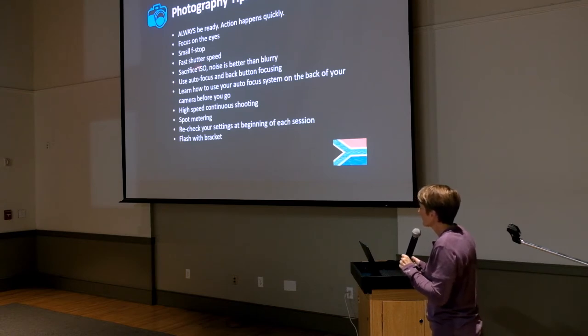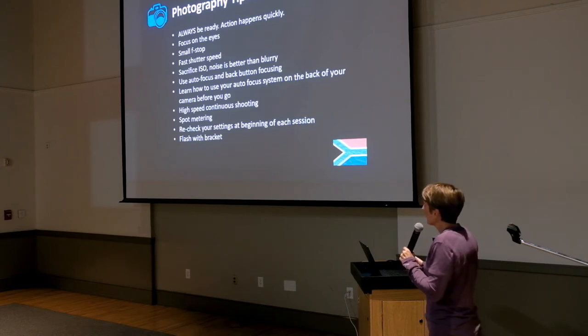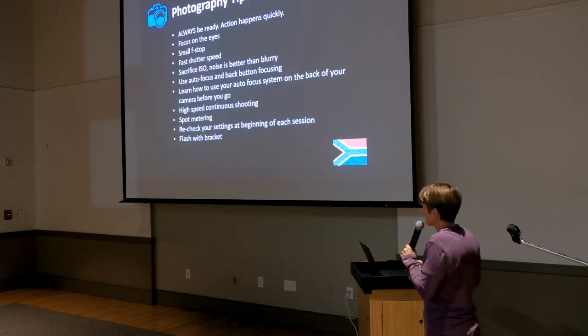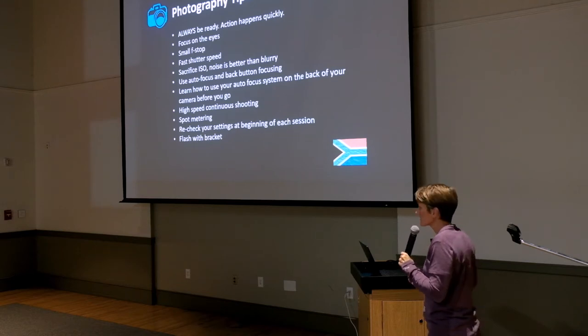Other thoughts you may not have thought about is you want to make sure you have a fast enough shutter speed. Again, you're shooting in low light a lot of the time. Even if you have to increase your ISO a little bit, you want to make sure you have a fast enough shutter speed so that you don't come home with blurry images. Very important thing to keep.